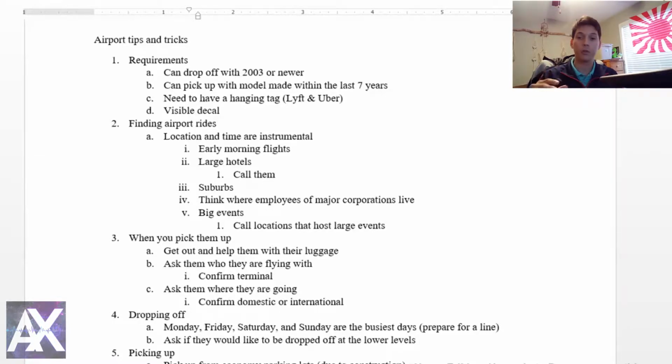Also, Roswell and Alpharetta are kind of corporate central, big suburban areas, Johns Creek as well, Milton as well. A lot of those people are employees of major corporations who go to the airport a lot for business trips. So knowing where those big suburban areas are is a great place to start heading towards before you even log on. I personally, however, just like to start in my apartment and just turn it on.